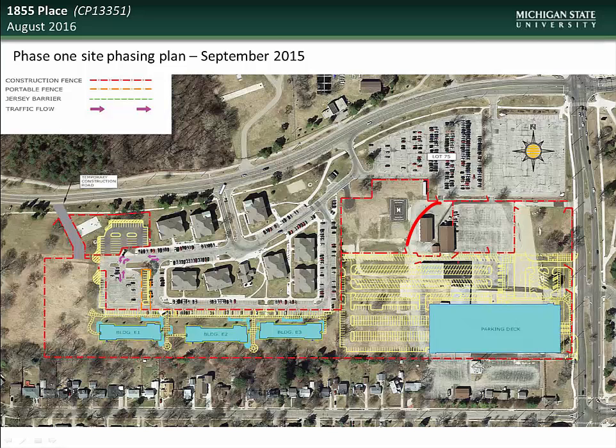Phase 1 included demolition of the existing police post buildings and the theater department scene shop, which was relocated to South Campus next to the MSU Federal Credit Union. Phase 1 also includes the construction of the parking ramp and surface lot, as well as the construction of 3 family housing units. During Phase 1 construction, a temporary construction access road has been installed to the west of the site.